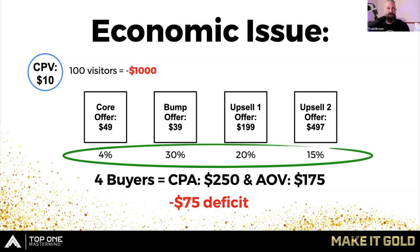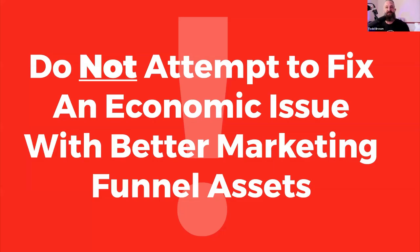The thing that I want you to understand, and I'm going to break this down a little bit, is that we do not attempt to fix an economic issue with better marketing funnel assets. In other words, one of the big mistakes that I see folks make is they say, our campaign, our CPA to AOV ratio is not where it needs to be.